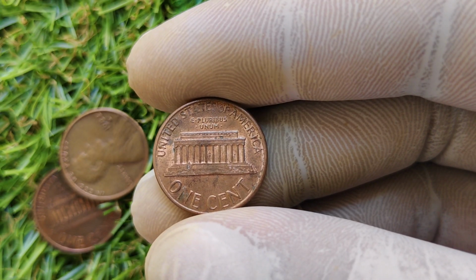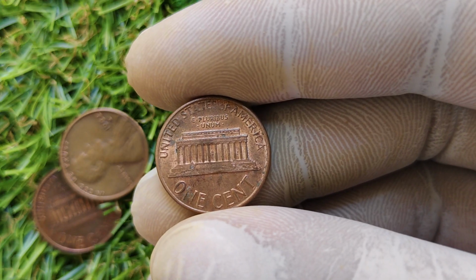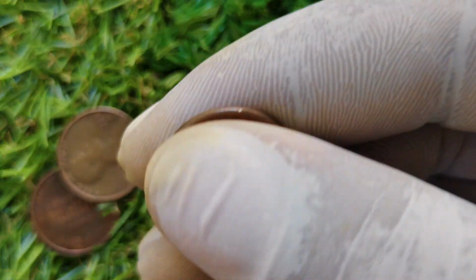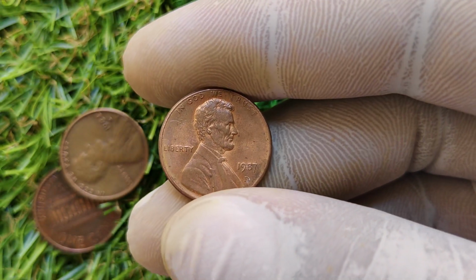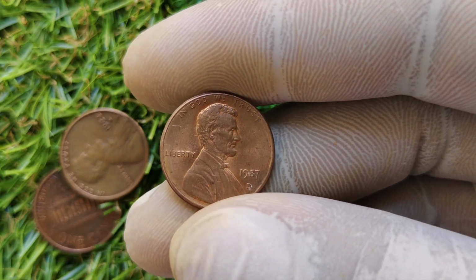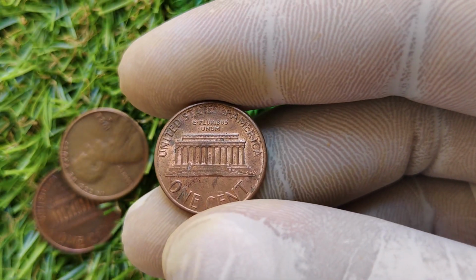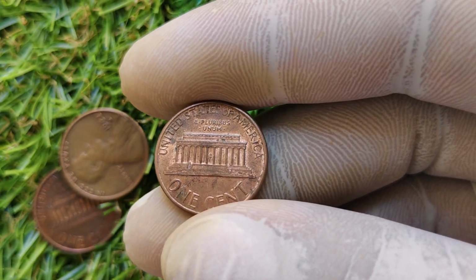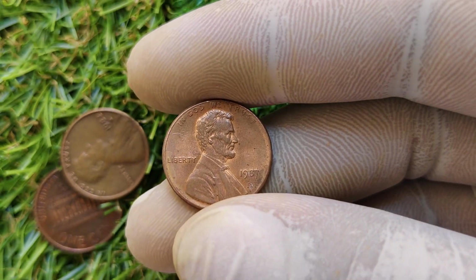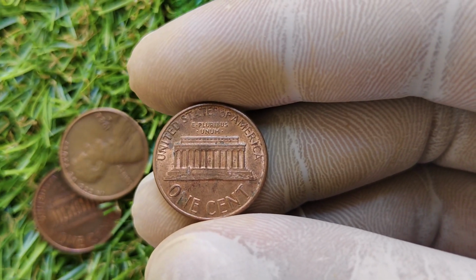Millions of these coins were minted, making them common in circulation. However, some rare varieties and error coins have been discovered, which has led to certain 1987 D pennies being valued at thousands of dollars in the numismatic world. Valuable varieties and errors. Now, let's discuss why certain 1987 D pennies have become incredibly valuable. Coin collectors and investors look for rare errors and high-quality specimens that can fetch premium prices at auctions.